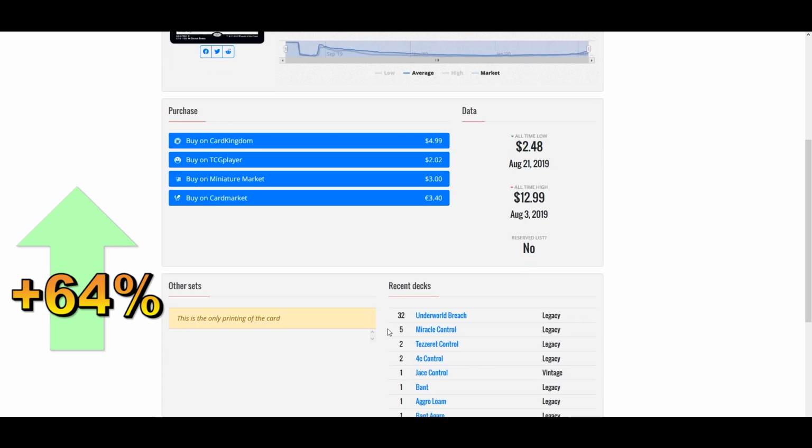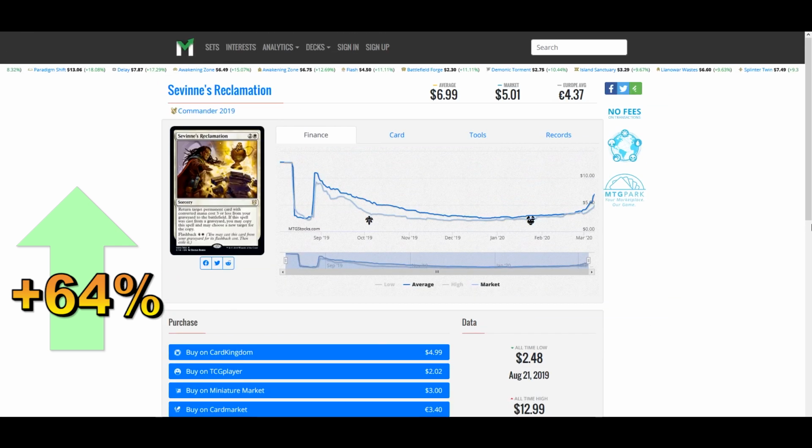So essentially it's getting utilized in Underworld Breach decks as sort of a backup plan, a way to bring back Underworld Breach in case something bad happens.